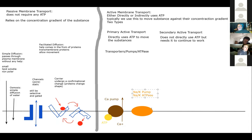Again, the energy from a single ATP is used. So I'll draw my ATP on there. And guess what the sodium potassium ATPase moves? Sodium and potassium. Which way do you think it moves sodium? Out of the cell. Remember, sodium really wants to come in the cell, so we're going to have to move sodium out. Guess which way it moves potassium? Into the cell.